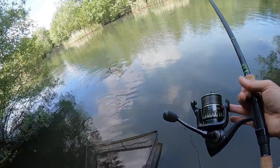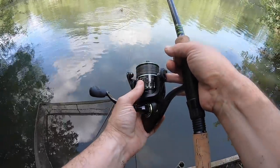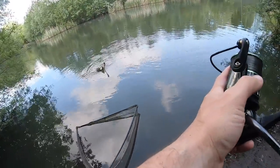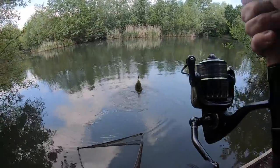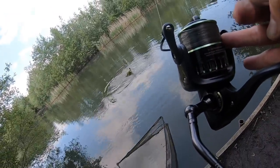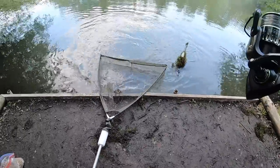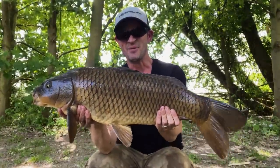Around in the edge here. One last pull. It's refusing to give up this one. Absolutely refusing to give up. Jesus, they're strong. The added weight of the ball of weed as well. Come on. Yes. Oh, carry on. Number three. There we go. Fish number three.